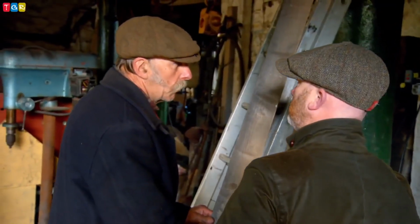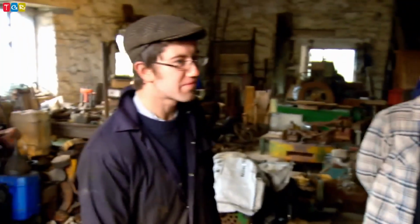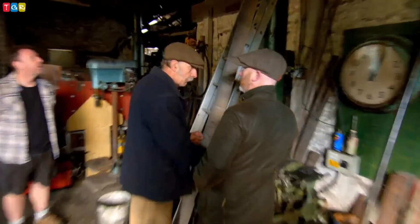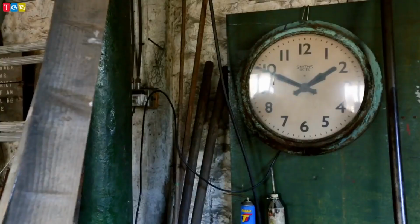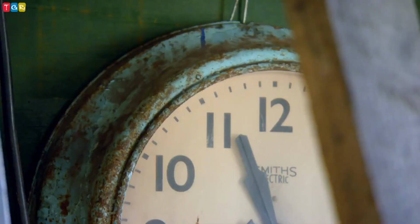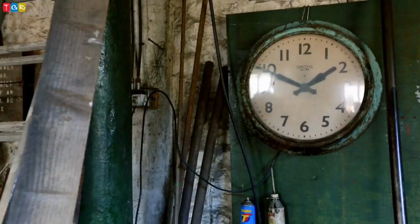It's a genuine station clock, that. Which station did it come out from, do you know? Here. Came from Stockport. Stockport Station. Mm-hmm. Interesting. And it's kept time ever since. Yeah. I like that. There's an old industrial clock on the wall, a Smith's one. It's got great colour. It's from Stockport Railway Station, which I quite like because a lot of my family were from Stockport originally, and we did have a connection to the railway as well.